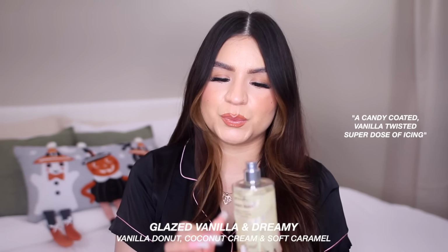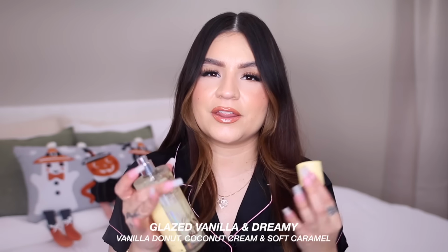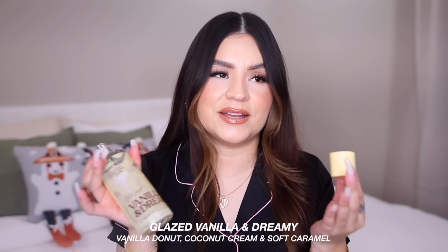I've sprayed this multiple times. I just wanted to get an idea of the scent and gather my thoughts before the video, and I love it. I love this scent. It smells so good. It doesn't smell exactly like a donut, but it is very, very sweet. It is sweet for sure. It has that strong vanilla note to it, and I can also smell a lot of the coconut cream, and immediately it got me thinking of a coconut cream pie.